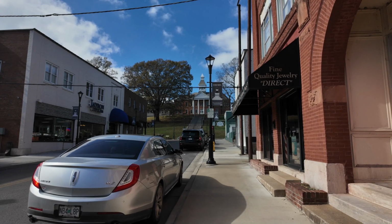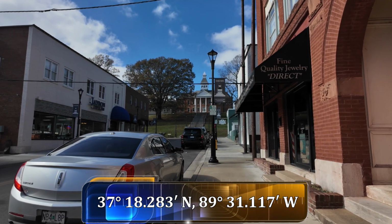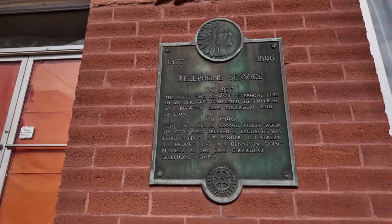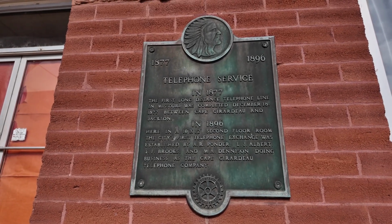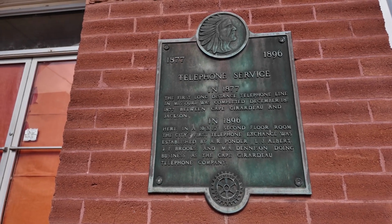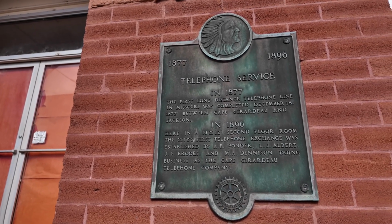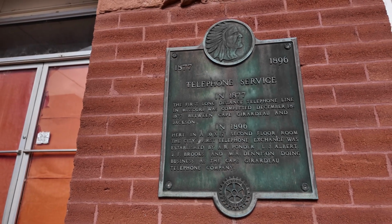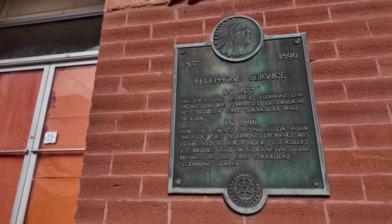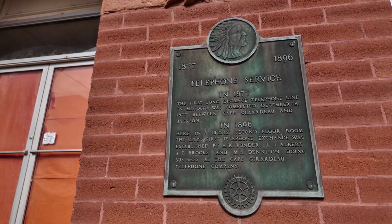All right, we're in downtown Cape Girardeau at a location here on Themis Street. And we're here for this marker. Right here. Telephone service. In 1877, the first long-distance telephone line in Missouri was completed December 18, 1877, between Cape Girardeau and Jackson. In 1896, here in a 10 by 12 second floor room, the city's first telephone exchange was established by A.R. Ponder, L.J. Albert, J.F. Brooks, and M.A. Dennison, doing business as the Cape Girardeau Telephone Company.